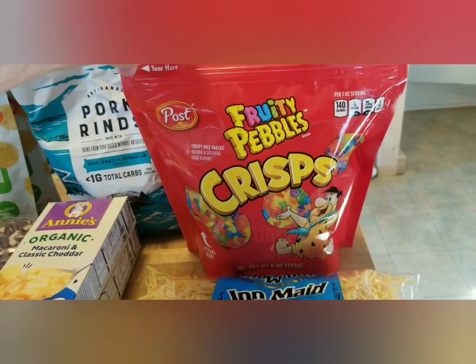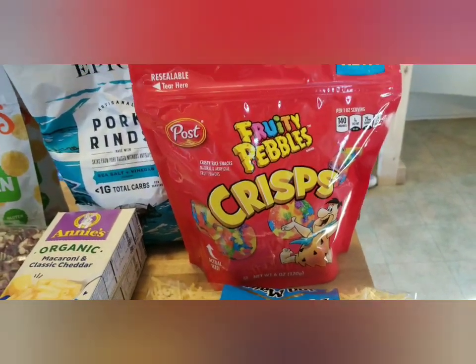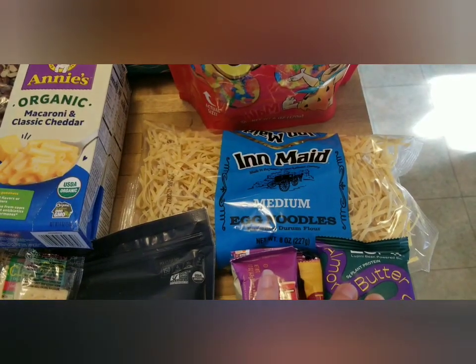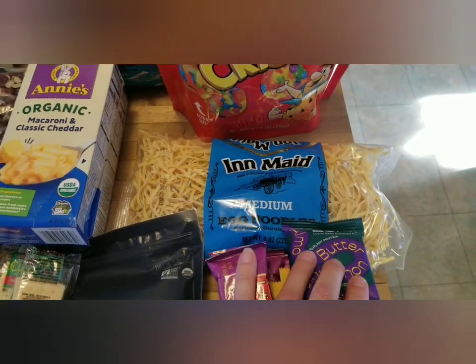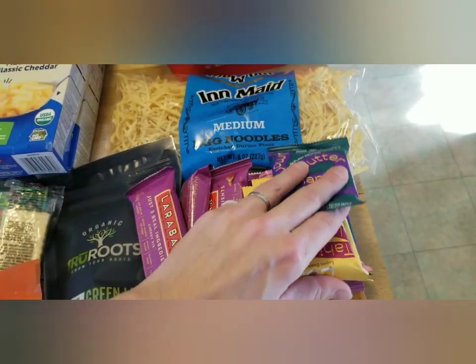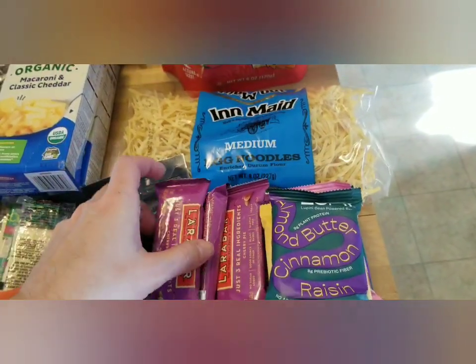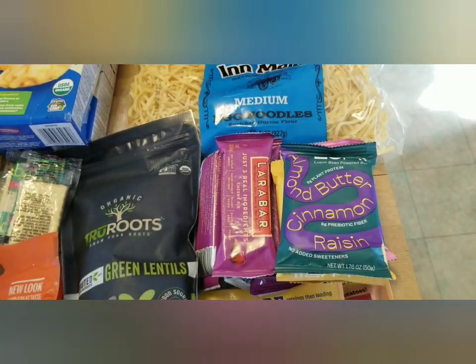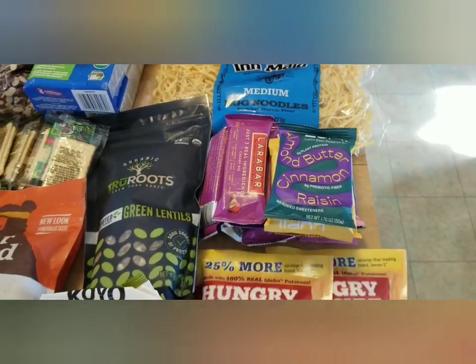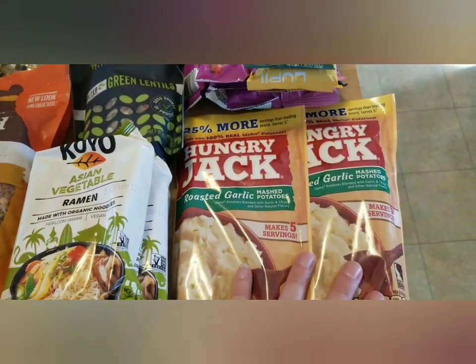Some of these Foodie Prebble crisps are a nice special little snack treat for the kids. A bag of egg noodles that I thought, oh, those would be nice for like chicken noodle soup this winter. Some various snack bars. Those will go in the snack box for my kids that they get to pick out once a day. 2 packs of garlic mashed potatoes.